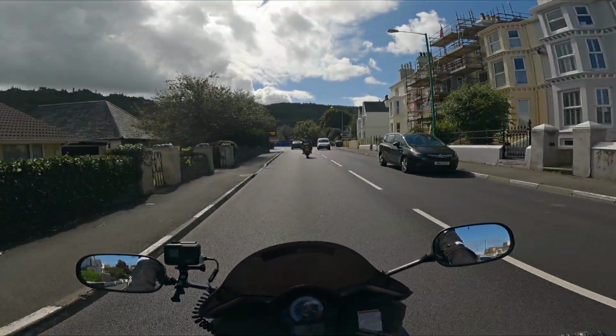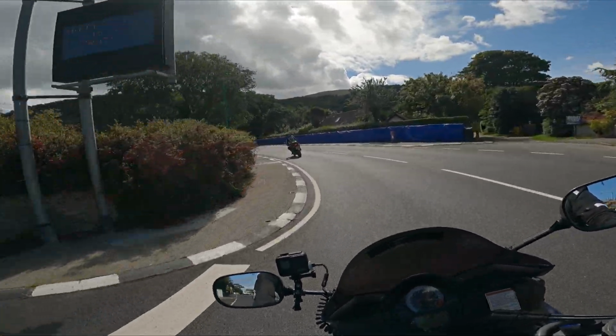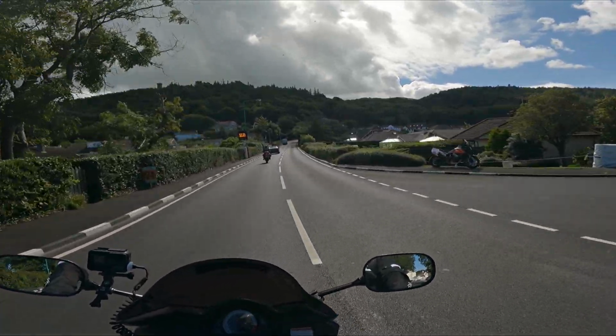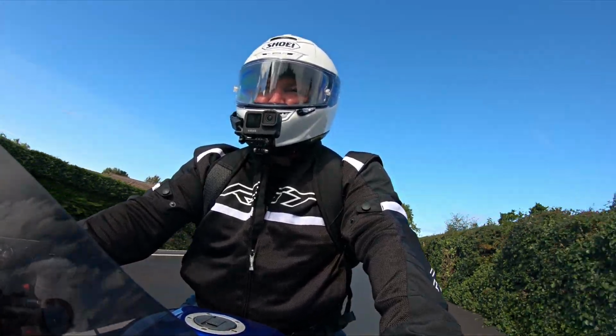So we're now approaching the mountain part of the track. If you've never seen the mountain part, it's where you see all the helicopters following the bikes going up. It's such a cool shot. It can obviously get really misty fairly easily. It can turn up as quickly as it can disappear.